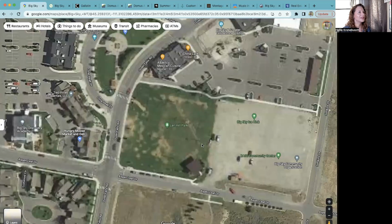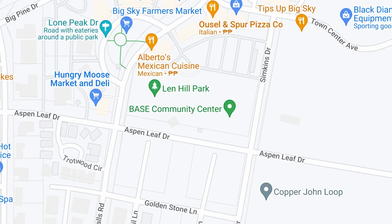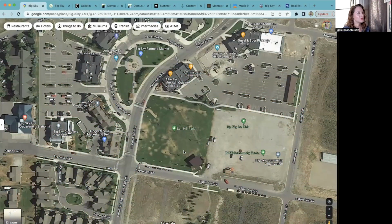Now, right here, Len Hill Park and the Big Sky Ice Rink, of course, great spot here. In the summer, Len Hill Park is where Music in the Mountains is held every Thursday night. Absolutely wonderful musicians, and they park food trucks out here. And of course, you're close to some other dining and shopping as well. So really wonderful community events and things happen right here in Len Hill Park.